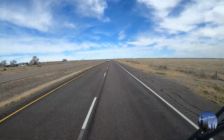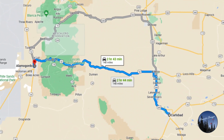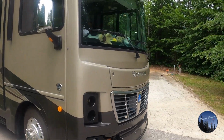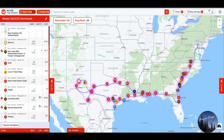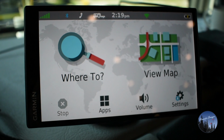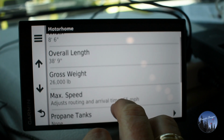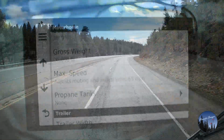There are two ways to get from Carlsbad to Alamogordo. One is obviously quicker and the more direct route, while the other makes a larger loop north through Roswell. When traveling with a large rig, it's not always the fastest, most direct route that you should choose. We use RV Trip Wizard to plan out our stops, but for details on the route, we use our Garmin RV 890 GPS. It can set up your RV's height, weight, and more, which we will cover in more detail in a future video.